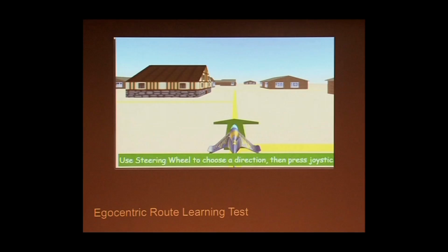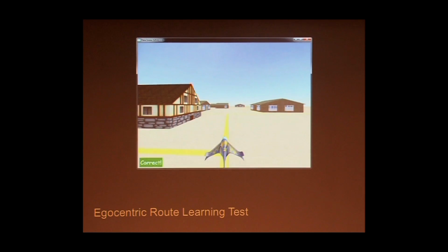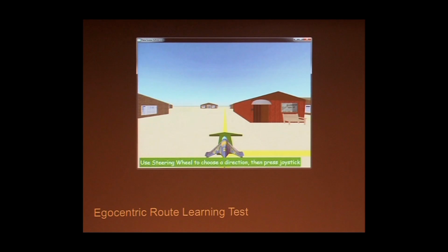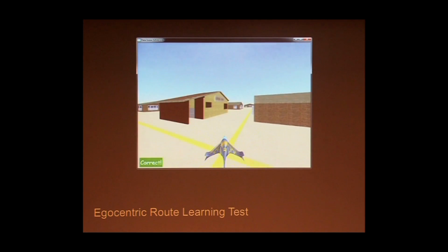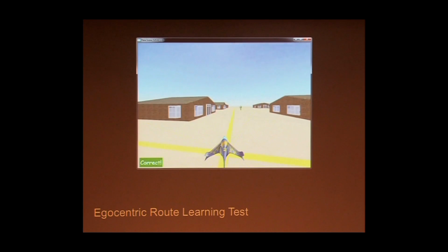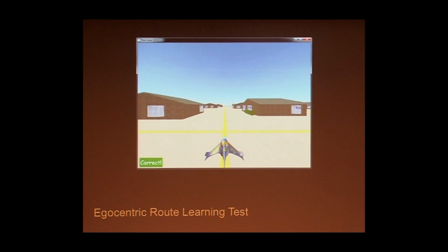I'm going to show you now another test that we're using, this one to measure specifically the egocentric navigation strategy. On this test, the subject navigates through a long route through a neighborhood. It's always the same route, and you learn it by trial and error. Each time you get to an intersection, you take a guess about which way you think it goes, and if you get it wrong, you're prompted to guess again until you get it right. Over time, subjects get much more accurate at this test, and it becomes almost a habit for them. So to do this test well, you just have to chain responses with local cues. When I get to this cactus, I turn right, for example.